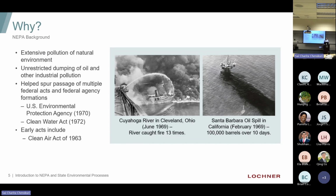All right, why was NEPA brought into existence? Well, prior to the 1970s, pollution in the United States was unbelievable, really. I've got a couple of examples here. The Cuyahoga River in Ohio literally caught on fire and they couldn't put the river out. It burned multiple ships in the river. Think about that for a second, a river on fire and you couldn't put the fire out.